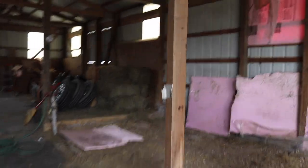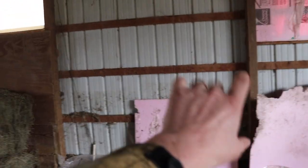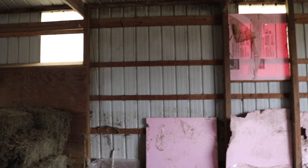So, this is what we're gonna do. We're actually gonna cut that insulation and we're gonna lay it in between the 2x4s running up and down all the way to the top, top to bottom. And then we're just gonna box it in with the OSB boards, seal it all up, and that's pretty much it. Gonna be pretty straightforward, pretty simple.